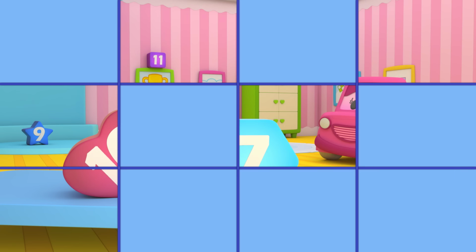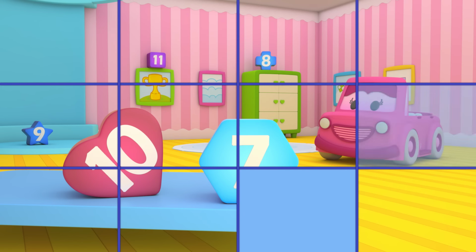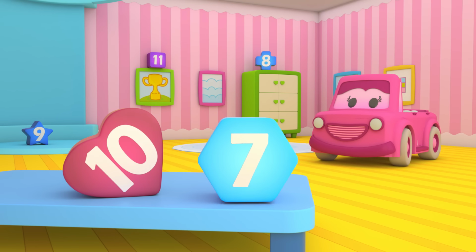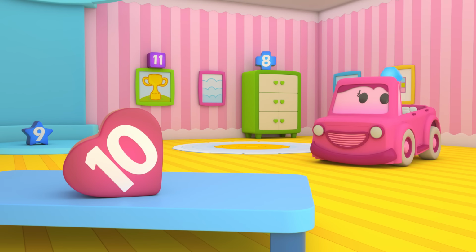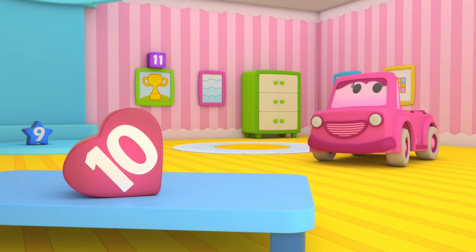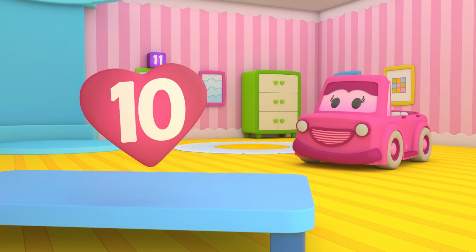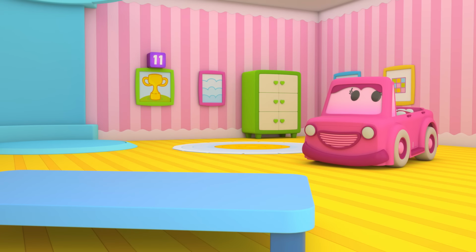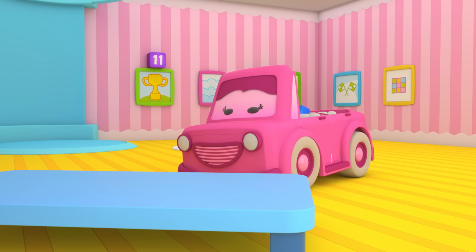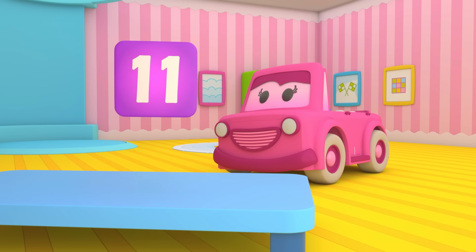Which car is hiding in this picture? Mimi! Mimi is also searching for number figures. Seven. Eight. Nine. Ten. And where's 11? There it is! Found it! 11.